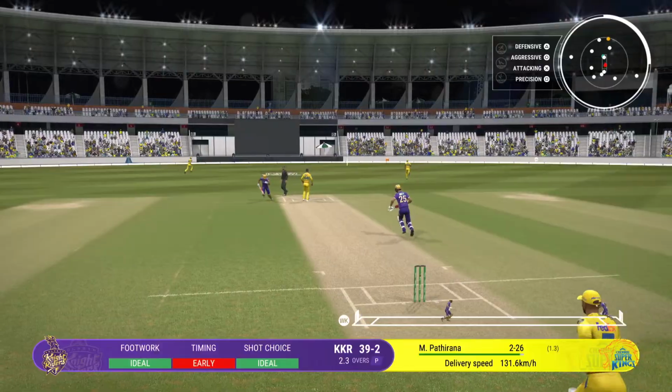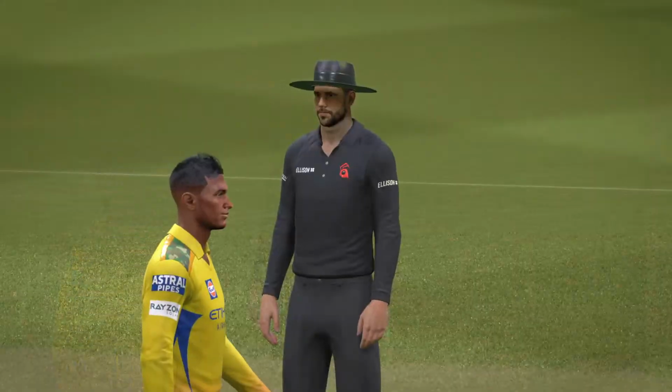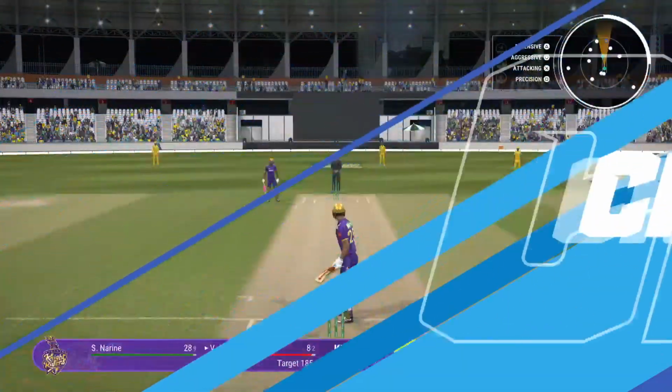Drive straight down the ground, mid-on, and collect that one though. No point running for that one. That was 4 off the bat. Beautiful shot off the front foot.